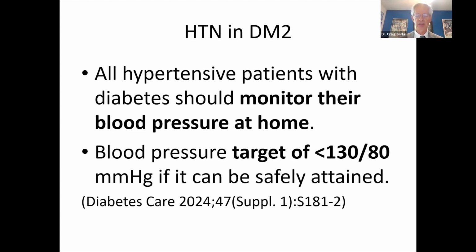I like to tell patients, shoot for the 120s/70s. So they don't hear the 130/80, because then it's like, oh, 134/84, that's not bad. 120s/70s. Now, the caveat is if it can be safely attained. And if you have, let's say, an older, frail patient, that blood pressure may be too low, may cause symptoms. But for the vast majority of patients, if you can get them down to that, you have definitely lowered their risk of complications.